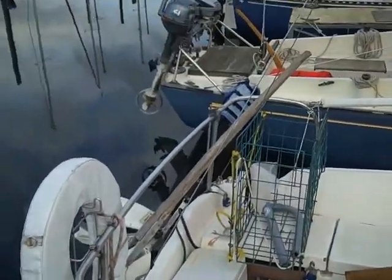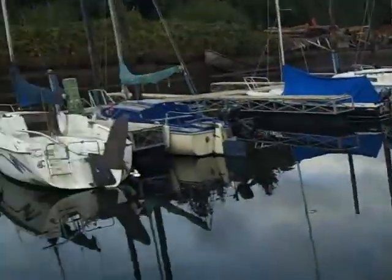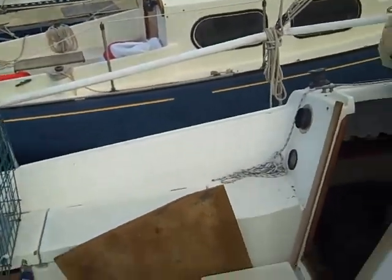They almost all have a tiller. They don't have a wheel. If you look down the row, you see tiller, tiller, tiller. There's mostly tillers. Smaller boats have tillers. Larger boats have wheels.